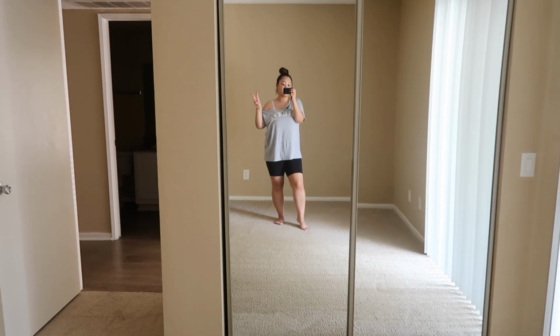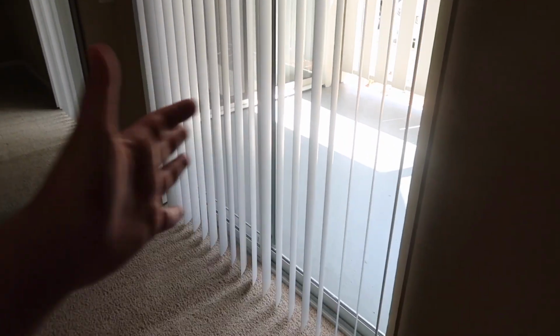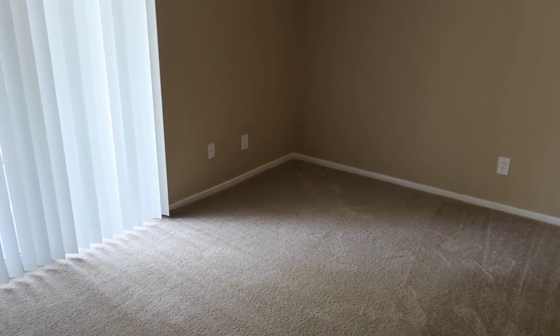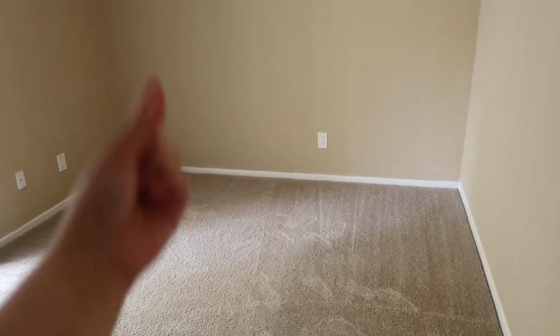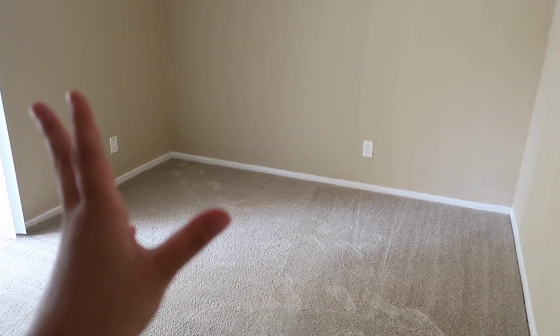We have the mirrored closet doors here, and then a giant window that goes into the patio as well. I don't think I'll be opening that very often, so I may even put a desk against this area. I'm not quite sure how I'm gonna set this up yet. Honestly, it's a fairly small room, because ideally I would have loved to have my office, my vanity, a day bed, and then my clothing rack filming area.